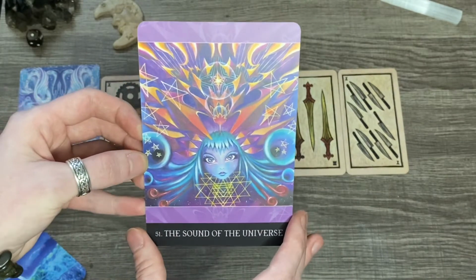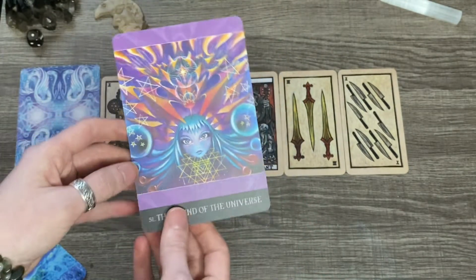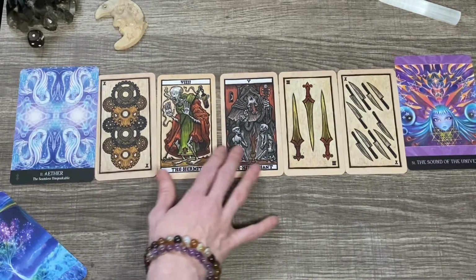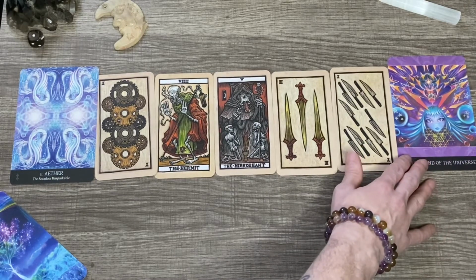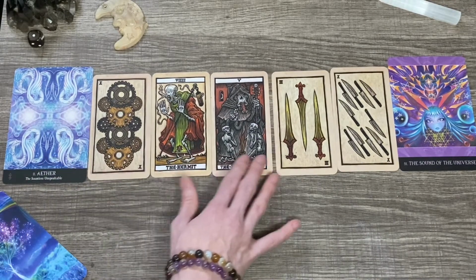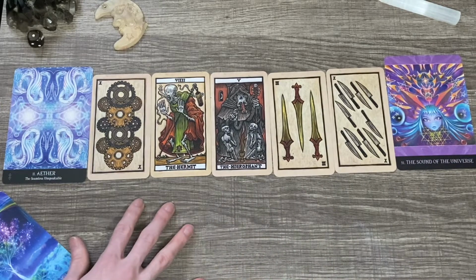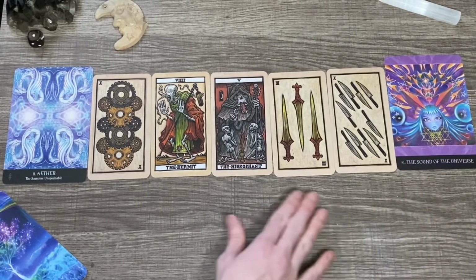The next one is the Sound of the Universe. The Sound of the Universe is definitely all about listening to what the universe is trying to tell you. There is something out there. It could be a person, it could be a situation, maybe it's one of your guides that's trying to tell you something, trying to let you know that there's something out there for you. Like I said, these are generalized. So if it's a job or a love situation or whatever it is, you are being told by the universe to listen to what I have to say and to speak your truth.